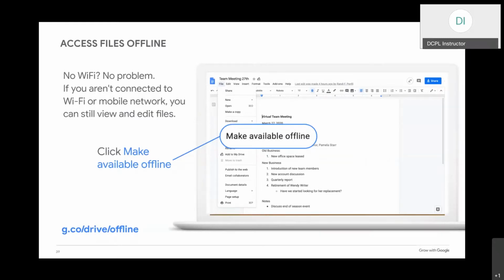But if you have a laptop at home that you would be using for work-related things or whatever else you're going to use Google Drive for, you would have to make it available offline in a place where you have internet. So maybe you're at the local coffee shop, or McDonald's, or your work, you want to make it available offline. The way you'll do that is by clicking on File in the top left, and then about halfway down, you'll see where it says Make Available Offline, and you'll simply click it.